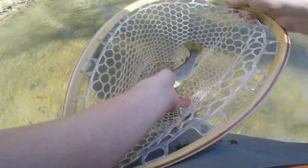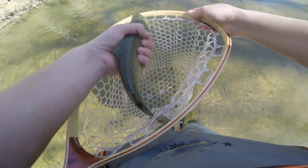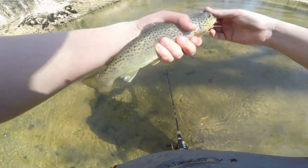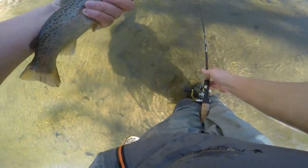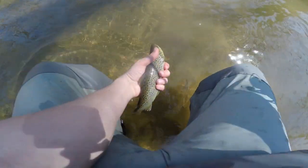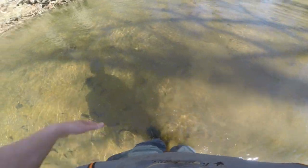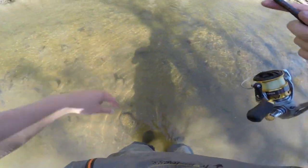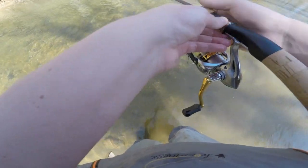I like this one. It's got nice little red spots on it, kind of mimicking those wild trout. There he is. Nice little brownie. Back in the water he goes, off to swim another day. I didn't think they stocked this far down, but you never know.